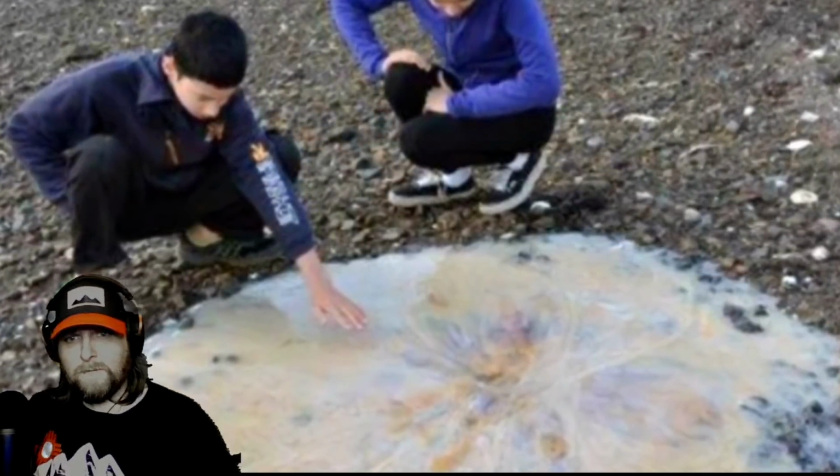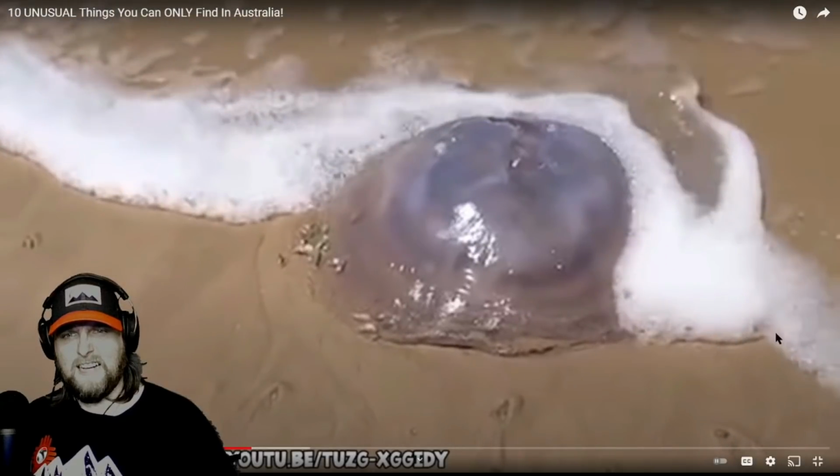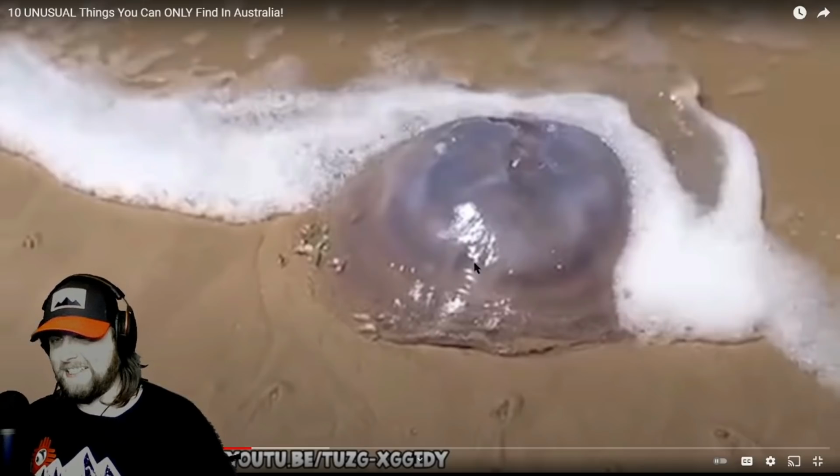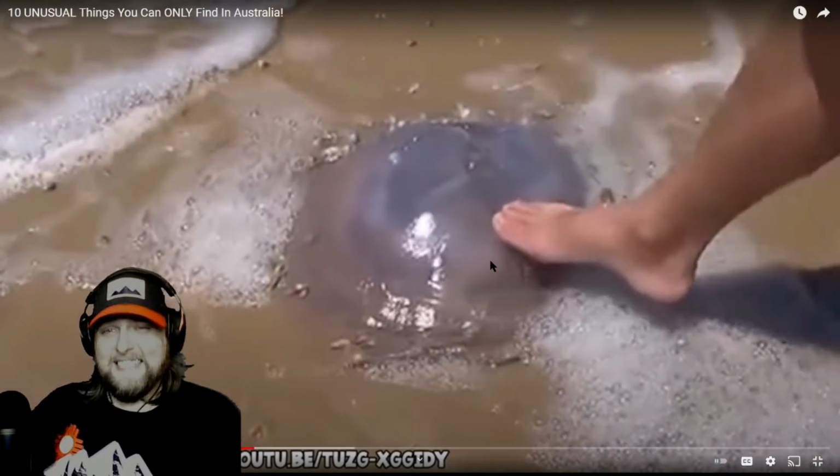What would you do if you saw this? That's sad. Why is that kid touching it? When I see it, first of all, you might not think that's an animal, or a jellyfish. It's just some weird foreign substance that looks kind of gross. My first inclination would not be to touch it. Creepy things, I don't touch them.